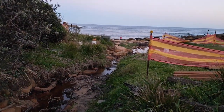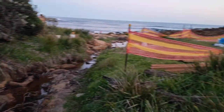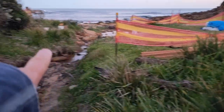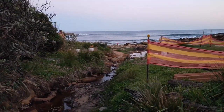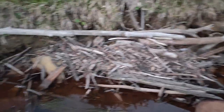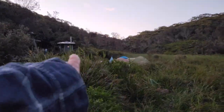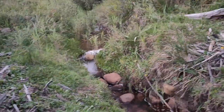Okay, so you can see the ocean. That's Little Beach. That's where we're camped at. And you can see the construction site here and over there, and it goes up. That's why we can't go any further than Little Beach. But there's this creek. Now we know that there is a toilet. You can see over there. But there's no tap.